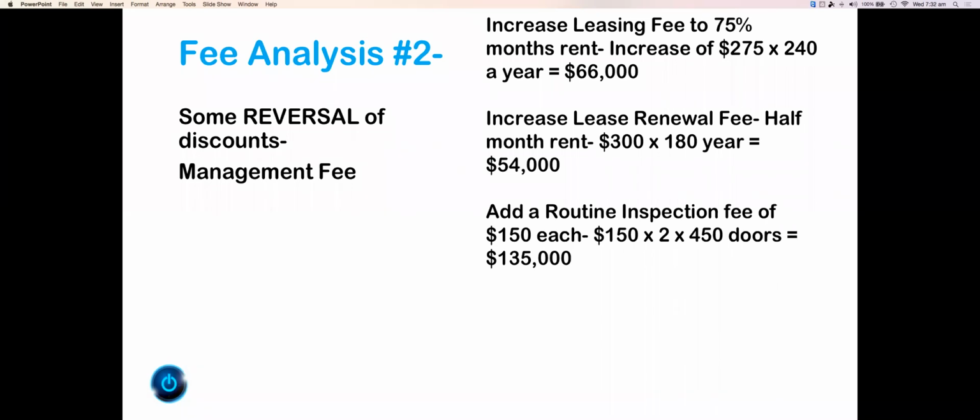Well, when you're managing tens, maybe even hundreds of millions of other people's assets, your hourly rate shouldn't be that of the plumber, the electrician, the handyman, or even worse, the lawnmower man, people. Let's get serious here. Let's say you're getting 150 bucks times 2 a year, times 450 doors, $135,000.